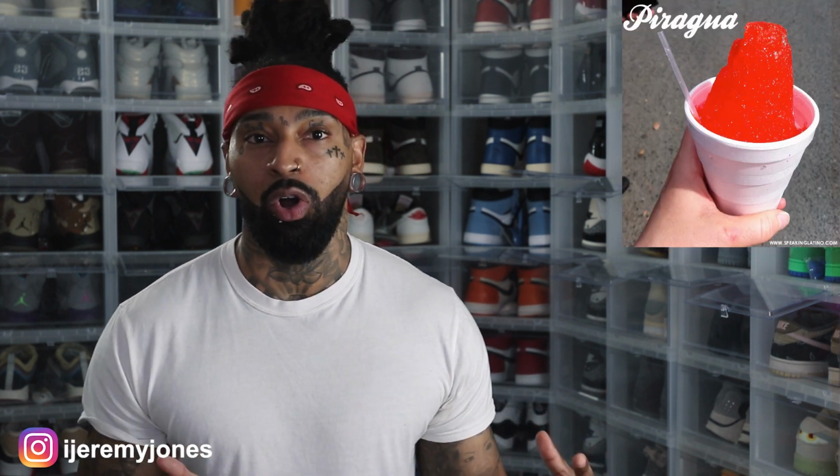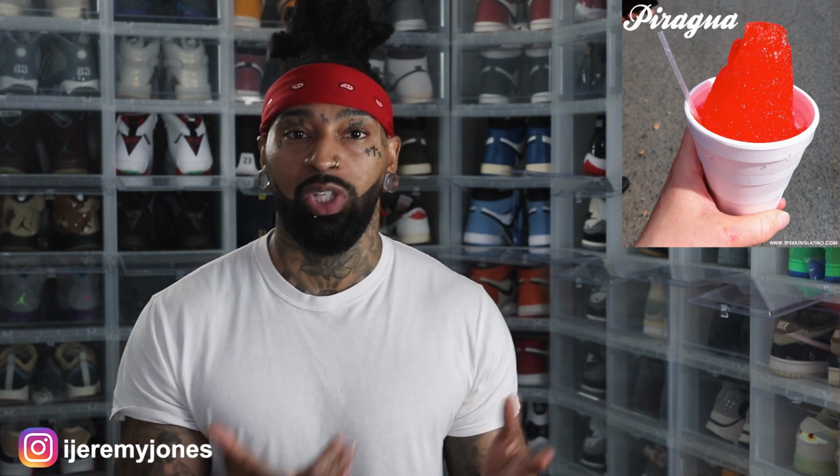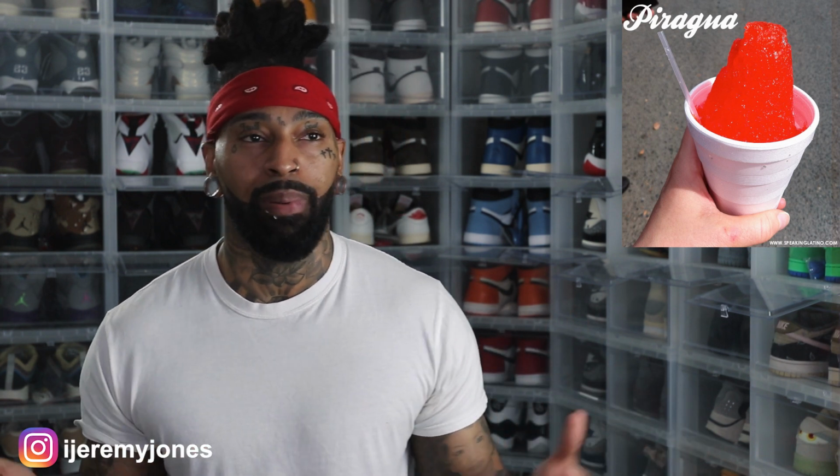Now, the inspiration behind this shoe, from what I'm reading off the SNKRS app, is snow cones, basically. It says icy flavored treats, so when I think of that, I think of snow cones. And apparently the accessories coming with this shoe include a handkerchief, because I guess they're gearing up for summertime.